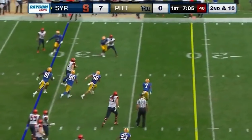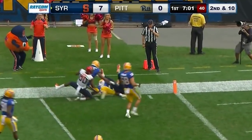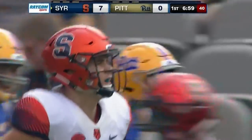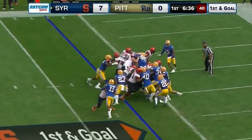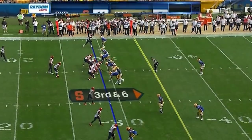Dungy still with it. Dungy inside the 20. Room to run. Has a block and dragged down inside the 5-yard line by Jazzy Stocker. 29 yards on the run by Dungy. Orange knocking on the door again. Right to the goal line and a touchdown against Syracuse.